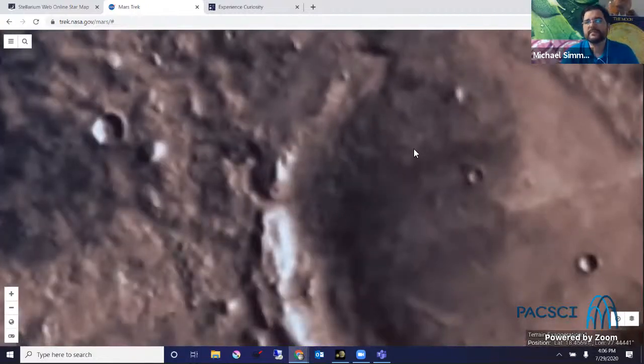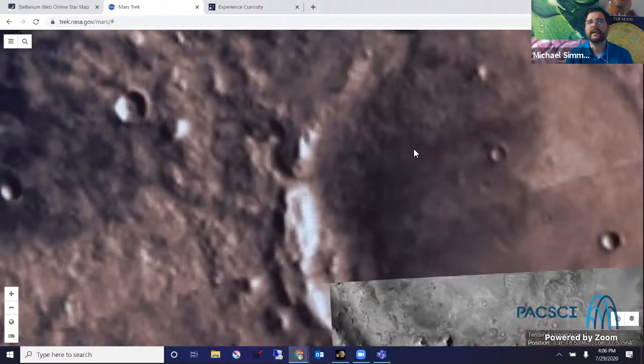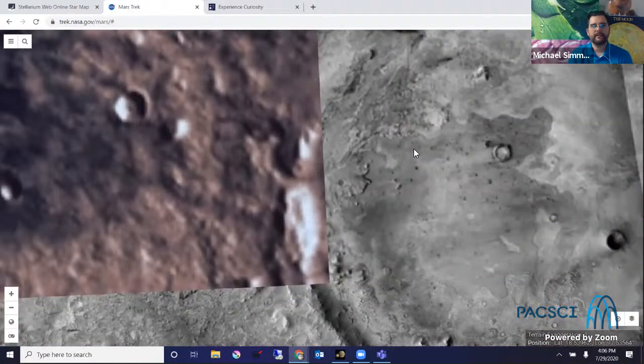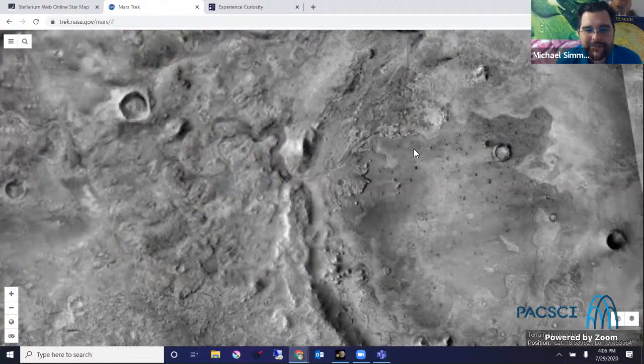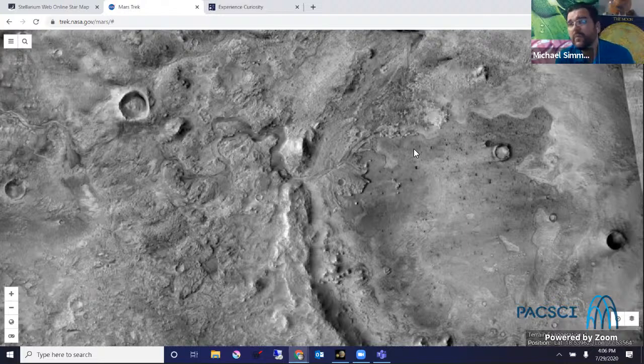We're going to give it some time to move in some new images and make that image a lot clearer. Yeah, this is Jezero. Friends, I want you to look at Jezero. Go ahead and share any comments, any observations you have about this crater. Let me know what you think made this crater as we look for some different features.